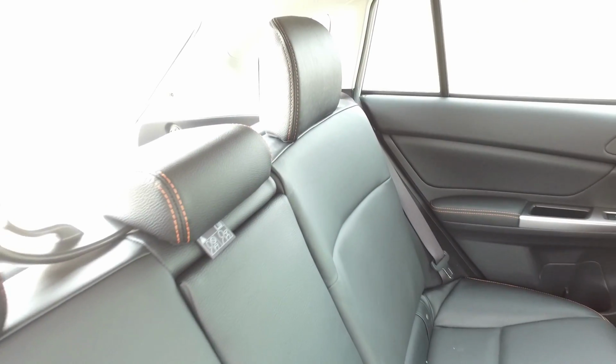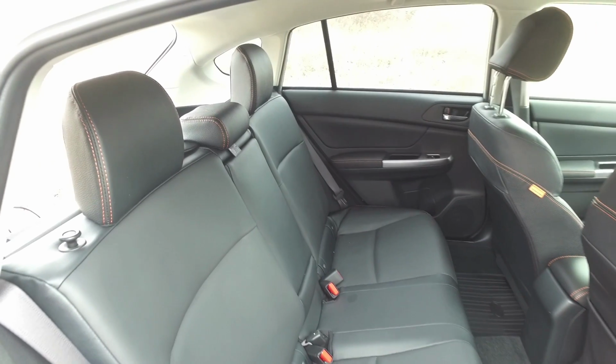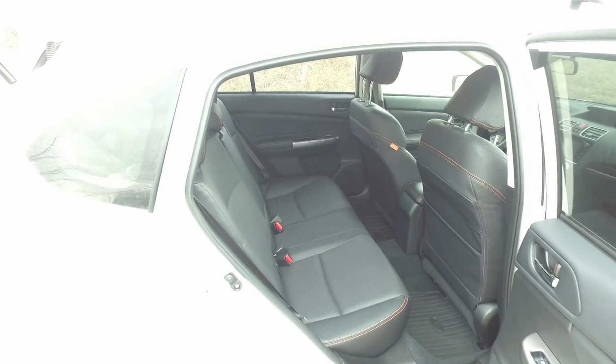Otherwise, the second row, pretty basic. There's no plug-in point for USB ports. There are no heated seats back here, even in this limited trim that we're driving around in. But I am pleased that we don't have perforated leather seats here in this vehicle. There aren't ventilated seats as an option, even in the front row. So it means that all those perforations would just be for looks. But Subaru, they held back. They didn't do that. And it means that for families, it's going to be a lot easier to clean up.